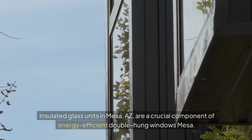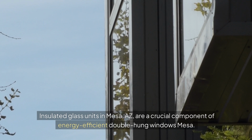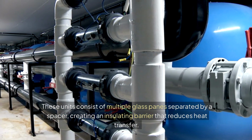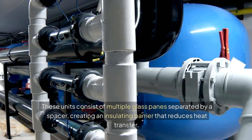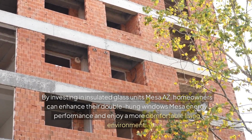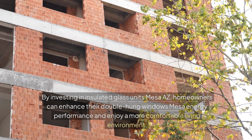Insulated glass units in Mesa, Arizona, are a crucial component of energy-efficient double-hung windows Mesa. These units consist of multiple glass panes separated by a spacer, creating an insulating barrier that reduces heat transfer. By investing in insulated glass units Mesa, Arizona, homeowners can enhance their double-hung windows Mesa energy performance and enjoy a more comfortable living environment.